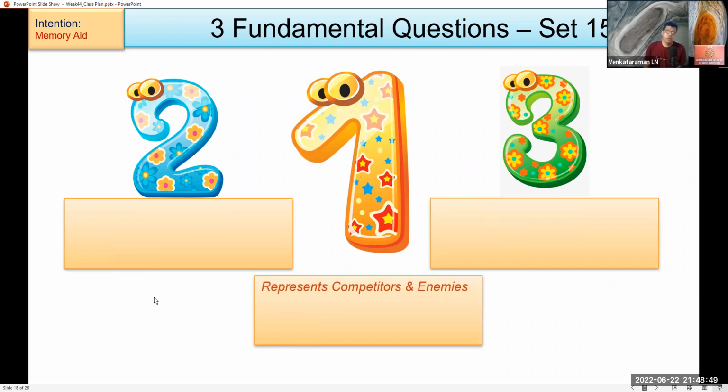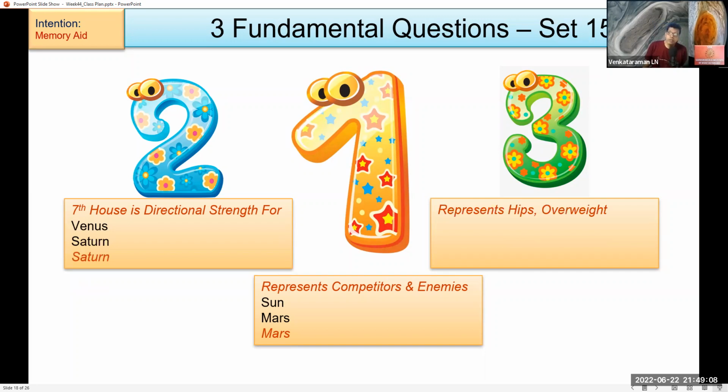Now 15. Represents competitors and enemies: Sun or Mars? Mars. Correct. 7th house is directional strength for Venus or Saturn? Saturn. That is wrong. Represents hips, overweight: Jupiter or Venus? Jupiter. Yes, Jupiter.